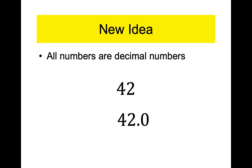So it turns out that all whole numbers are decimal numbers as well. We choose not to write the 0 because we are efficient or lazy, whichever one you want to say. But also remember, I could have put a string of zeros after it, and that's still 42. That seems kind of strange, having that many zeros, which is why we don't write that.